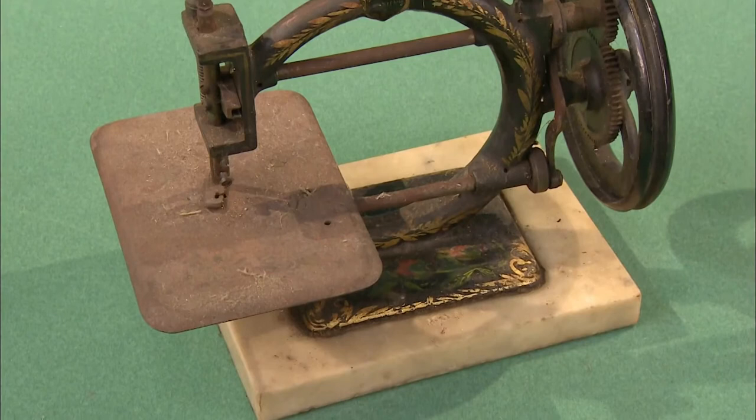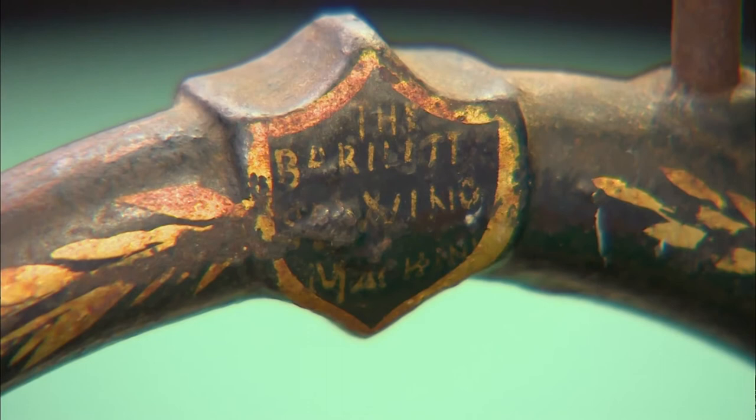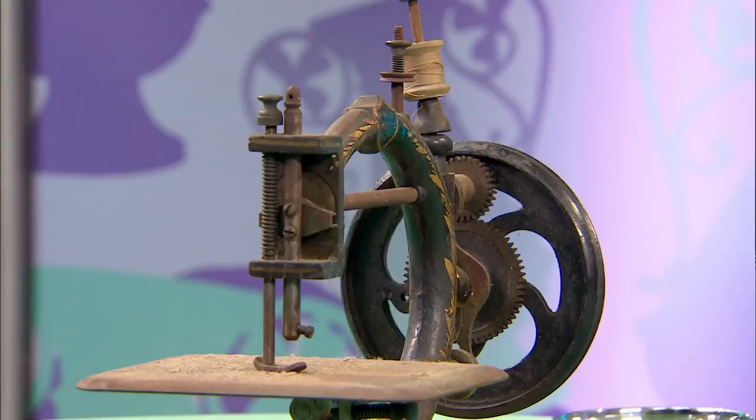It is quite a nice one. It looks to me as if it says the Barrett sewing machine. It isn't one that I've come across before, but that doesn't necessarily mean it's incredibly rare. I think this one probably dates from the 1870s. So it's reasonably early.